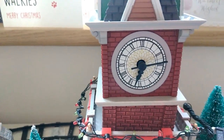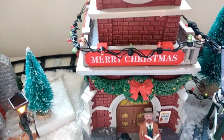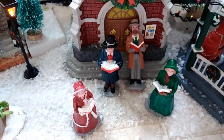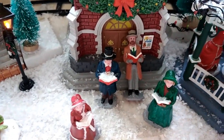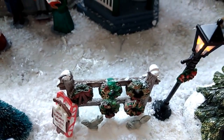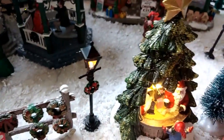And just like in most places, the clock doesn't work very well, but it's still the mainstay of this lovely little village that you've come to visit. Listen to the carolers singing. You could pick yourself up a wreath. Most of us like a wreath on the front door.